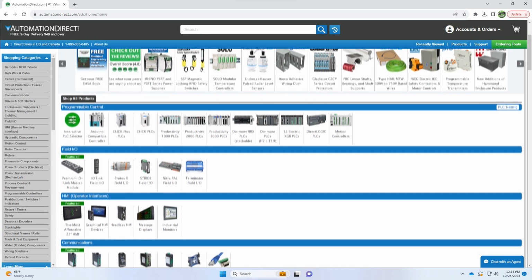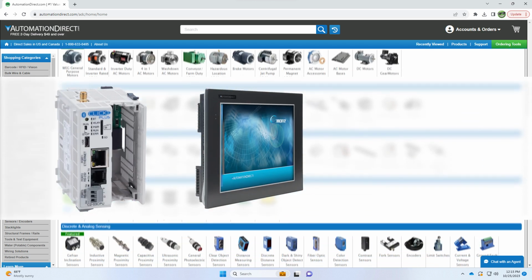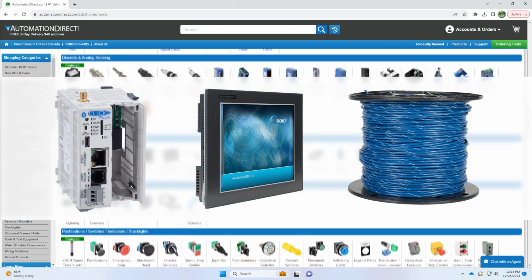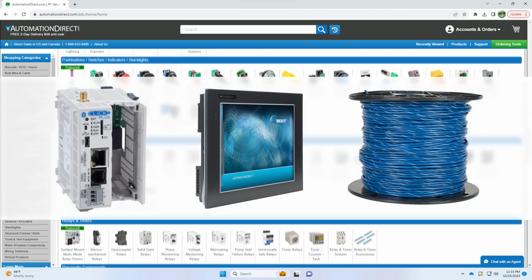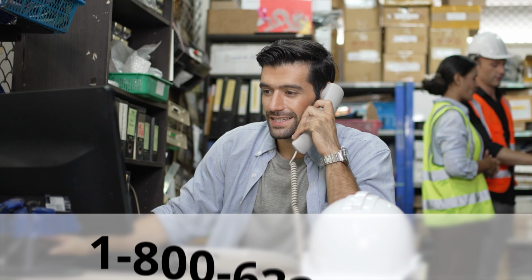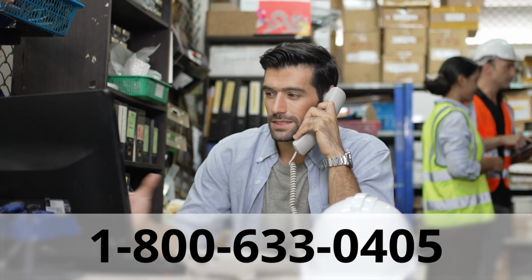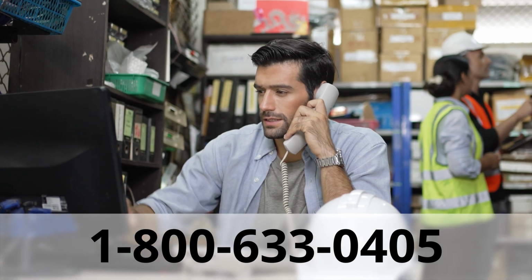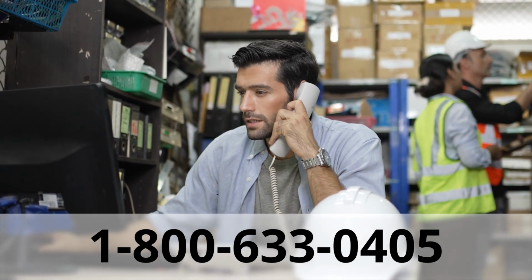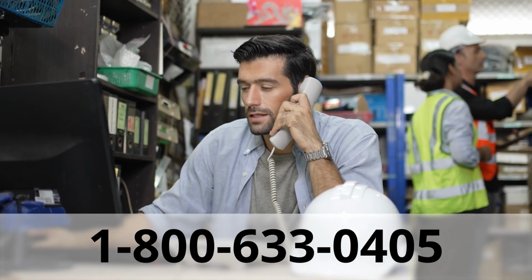Just add what you need to your online cart and proceed to checkout. Over 35,000 parts are available here, including PLCs, HMIs, and even the wire and tools you need to put it all together. For a more personal touch, or if you need some guidance, give us a call at 1-800-633-0405. We're available from 9 a.m. to 6 p.m. Monday through Friday. And we have a dedicated team willing to help you find the parts you need for your application.